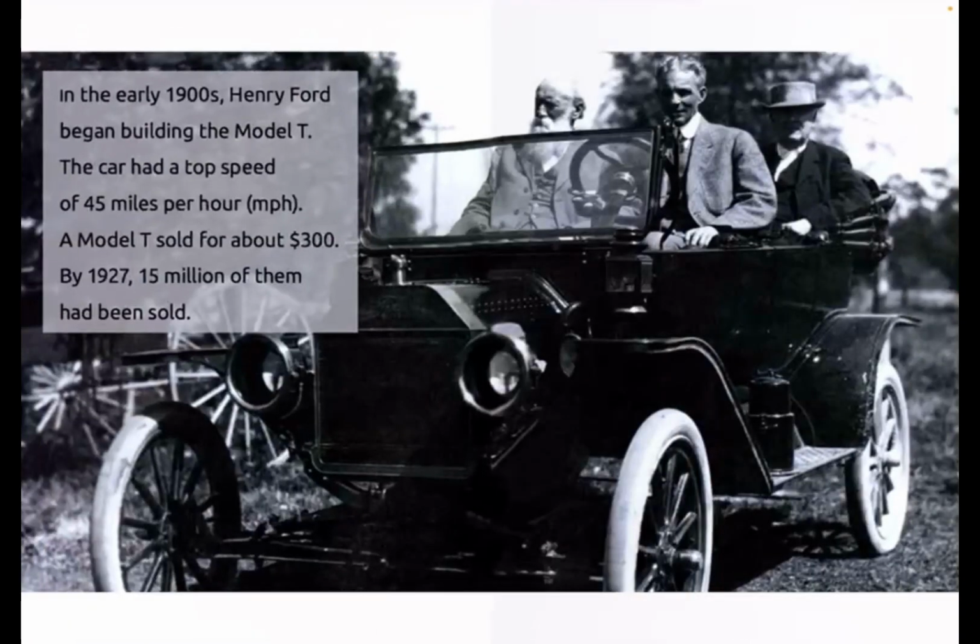In the early 1900s, Henry Ford began building the Model T. The car had a top speed of 45 miles per hour. The Model T sold for about $300. By 1927, 15 million of them had been sold.